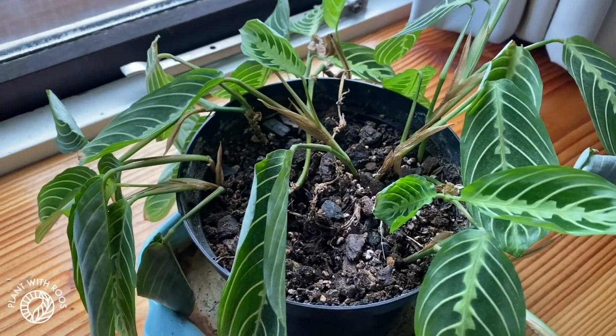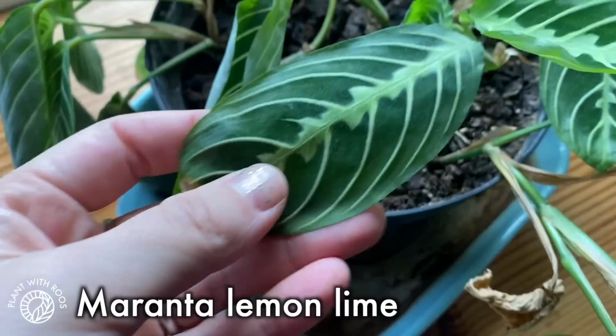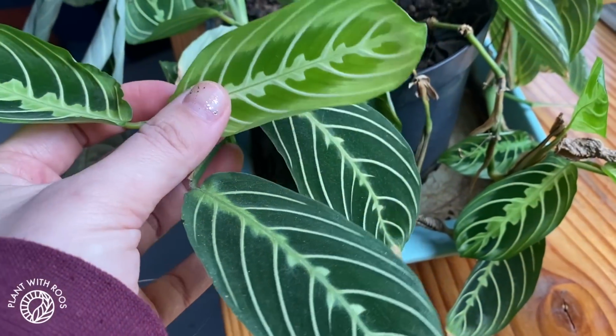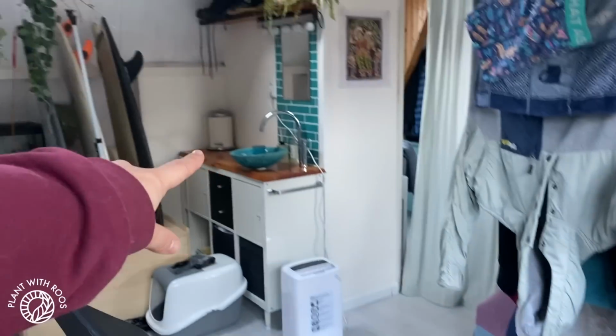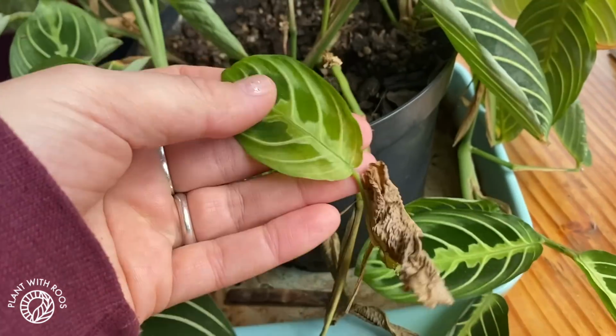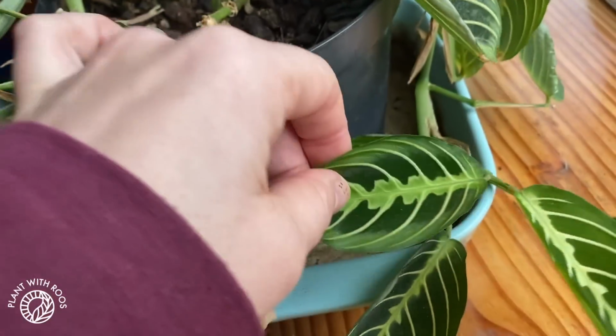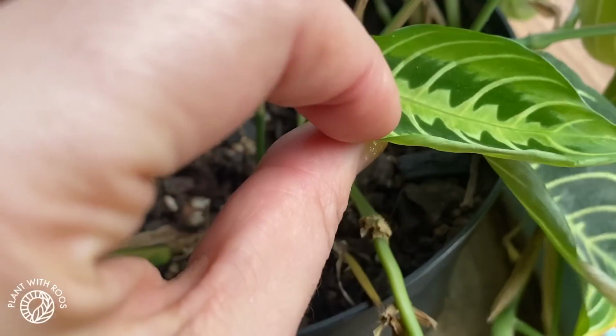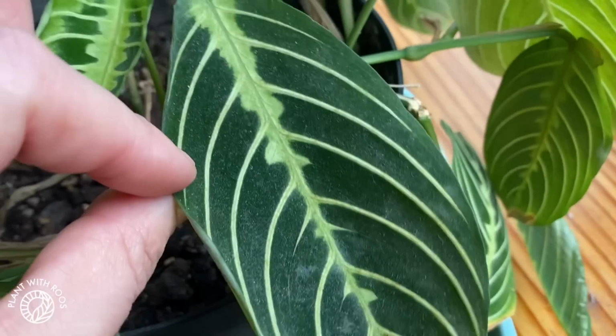And also in this window, I have my lemon lime Maranta, which has been struggling a little bit. I think it had a pest while it was up here. It normally lives in that corner, but it got a little bit too dark. So I have it right in front of my south-facing window right now. And honestly, I don't know. I like this plant a lot. It's very easy normally, but I think I've ignored it too long and it's just not super happy.